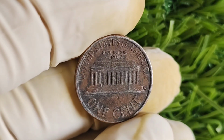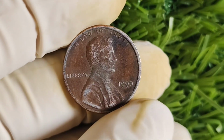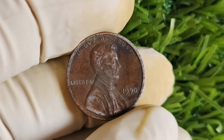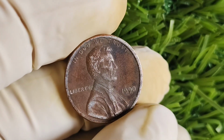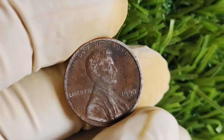Now, that might sound like a small mistake. You might think, what's the big deal? It's just a missing letter. But in the world of coin collecting, a missing mint mark is like finding a typo in the Declaration of Independence. It's rare. It's weird. And collectors absolutely lose their minds over stuff like this.